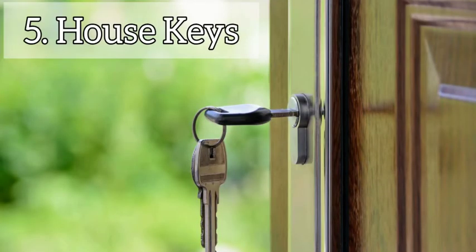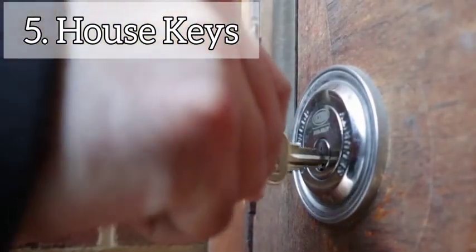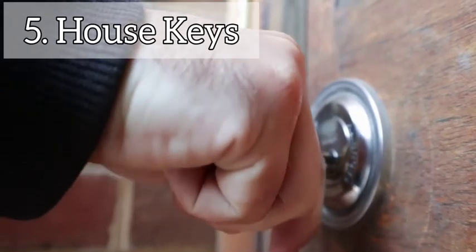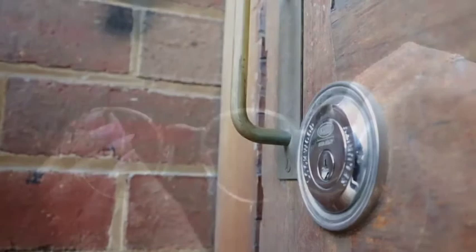5. House keys. They're commonly put in your pants or jacket pocket and are touched every time you leave and return to your home, and possibly several times in between, while out doing errands. So whenever you return home, scrub them down with a little disinfectant and leave them to dry by your door.